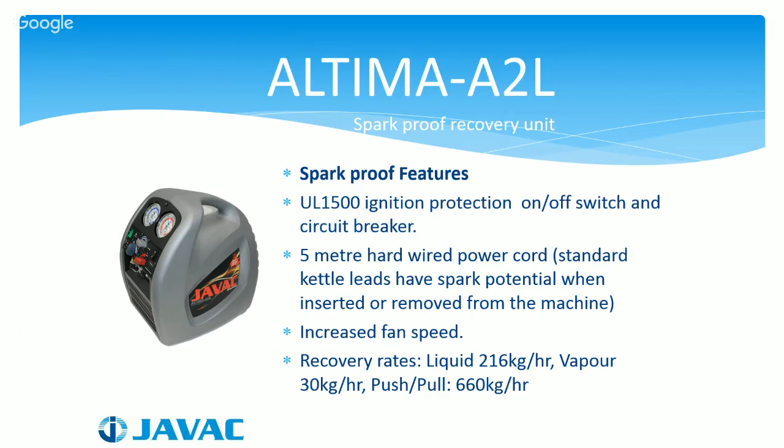This unit has already been on sale and in use in Australia for well over a year and has performed very efficiently and safely on R32. A side note which John previously mentioned was that when recovering refrigerant, the appropriate recovery and receiver cylinders with a left-hand thread should be used. These cylinders are available through Agas and standard cylinders aren't appropriate.